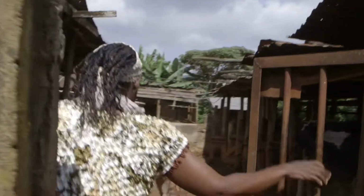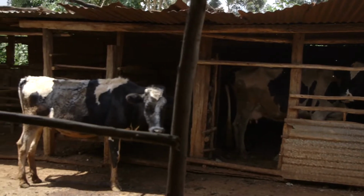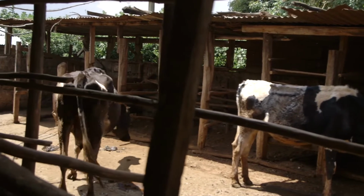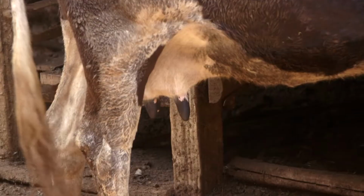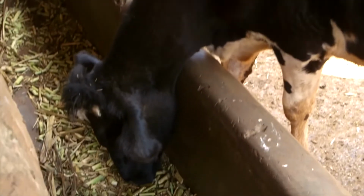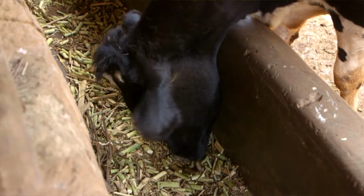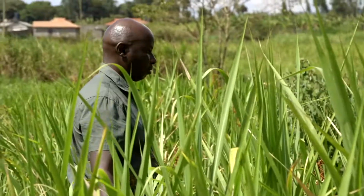Priska had expressed how disappointed she is with her dairy cows. She has 2 milking cows and 1 heifer, but her milk production is very low. I wonder if the low milk production has something to do with the feeding of the cows. Let's find out. We have invited Solomon, an expert from CIAT.